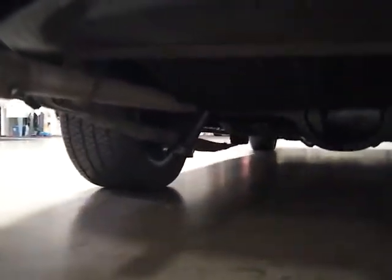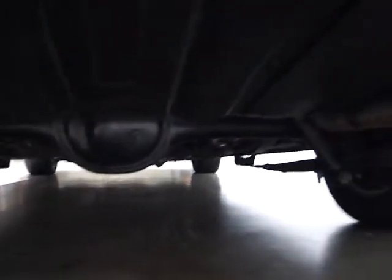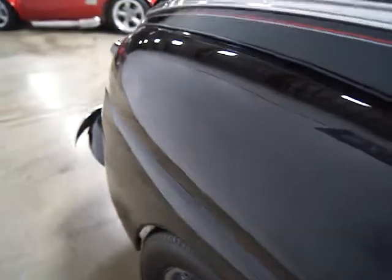So I'll show you what I can underneath here. It's going to be a little hard to see, but it's bone dry and no leaks. Dual exhaust. You got chrome tips there on that, so again, super clean.